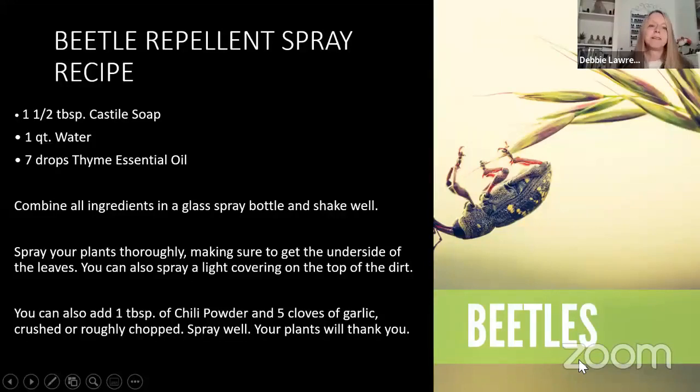A beetle repellent spray using your Castile soap, which you can get online, or you can usually get them from any zero waste type shop. So you want some Castile soap and some water, and then 7 drops of thyme. Put it all together in a spray bottle and then just spray it over your plants. So it's not going to hurt the plant at all, especially if it's one that you're wanting to eat at some point, but it will deter those beetles.